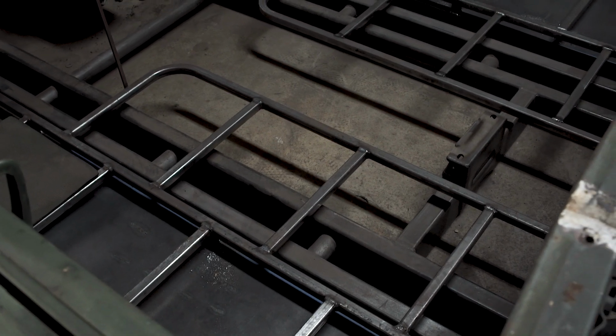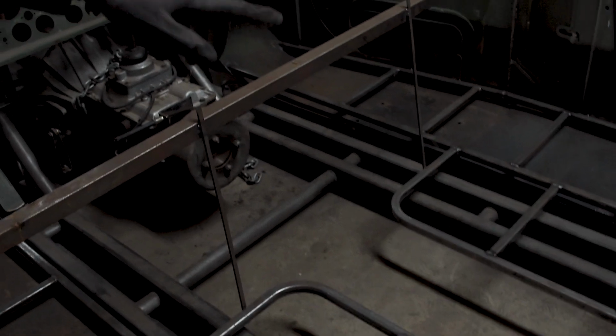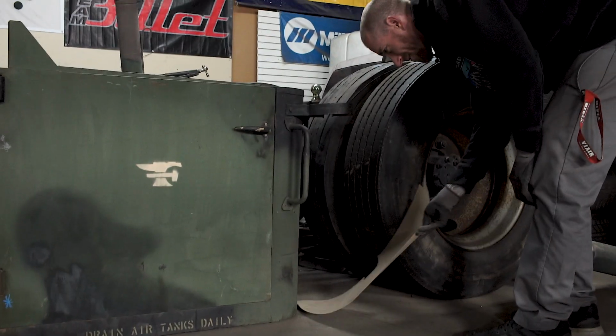Okay, so we wanted to get it as low as we could, right? So we took the pinch weld off the bottom, and that took it down probably another 1.5 inches. See, it lays real hard. That caused the chassis to come up basically to the height of the floor. It's dummy low, dude.